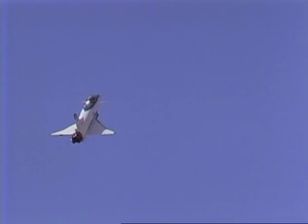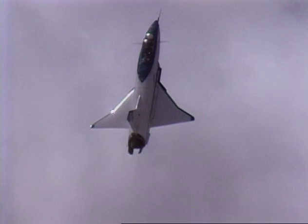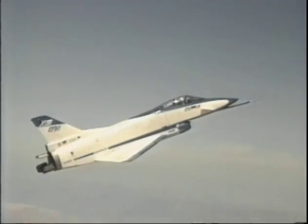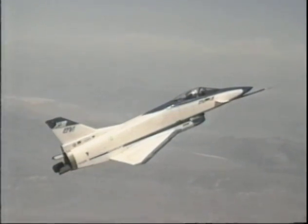The X-31 was a real pioneering program. And in fact, the X-31 program pretty much wrote the book on thrust vectoring, along with its sister program, the F-18 HARV. The initial X-31 flight tests were conducted at Rockwell's facility in Palmdale, California.